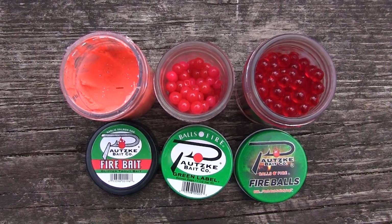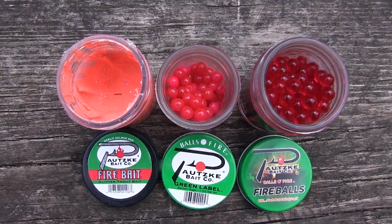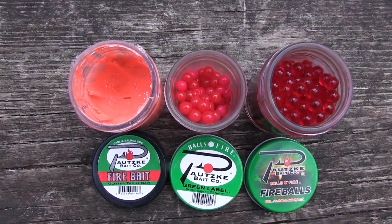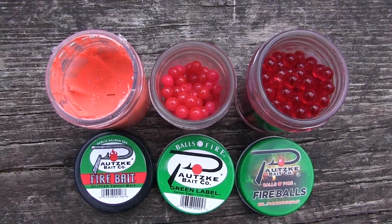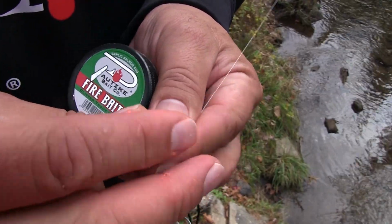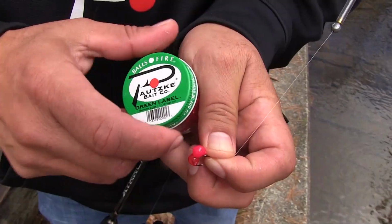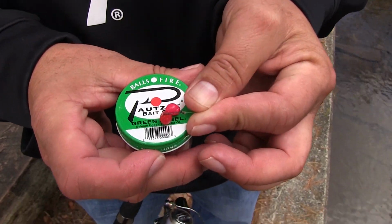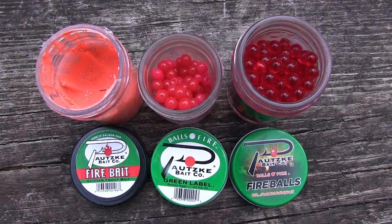All right, so those of you guys that are new to trout fishing, maybe you're from Columbia, maybe you're from Charleston, maybe you're from somewhere in the low country, you never trout fished before. We got 3 different kind of trout baits here, and you can find these in any sporting goods store. On the left, you got Pautzke fire bait. All right, that's a dough bait that molds into a hook. Okay, in the middle you have green label. All right, green label has been used for catching trout since 1934. Over 90 million jars of those have been sold.